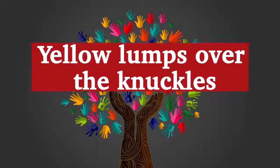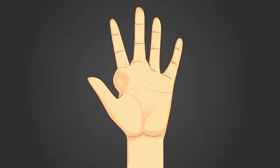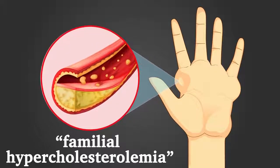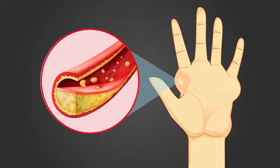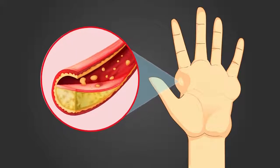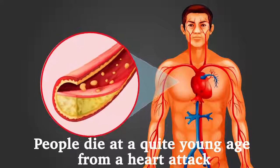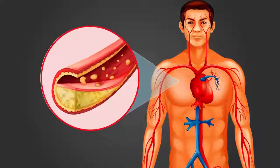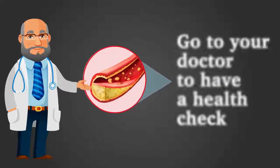Yellow lumps over the knuckles. This may be an indicator of a disease connected with high cholesterol levels that is called familial hypercholesterolemia. In this case, if you clench your fist, lumps that deposit cholesterol will be visible over your knuckles. If this condition remains untreated, people die at quite a young age from a heart attack caused by extremely high cholesterol levels. That's why, upon seeing such symptoms, go to your doctor and have a health check.